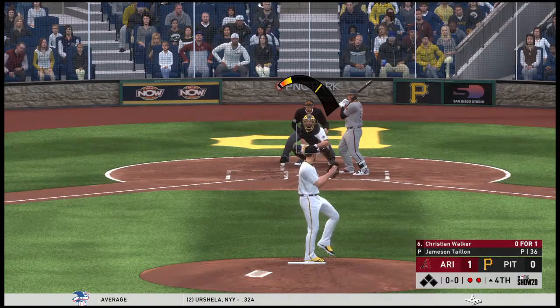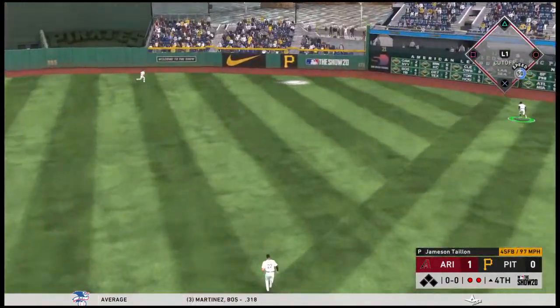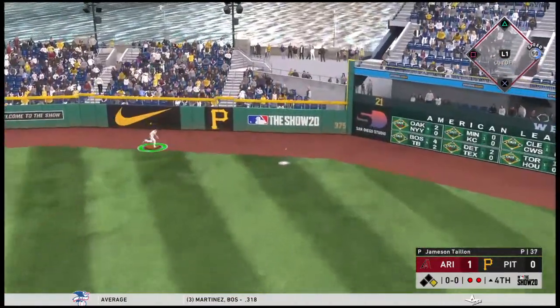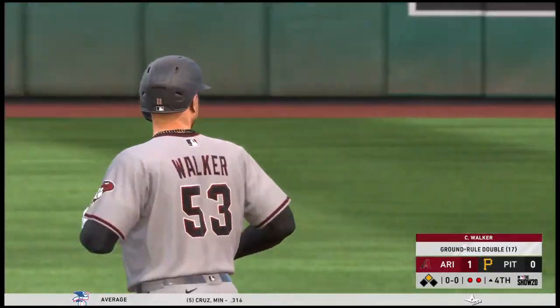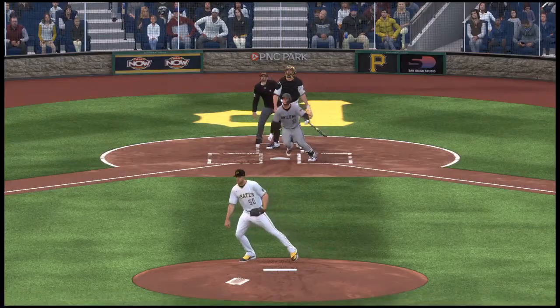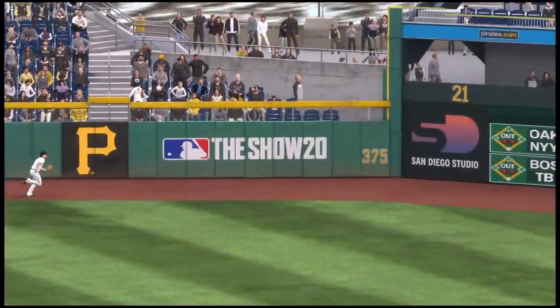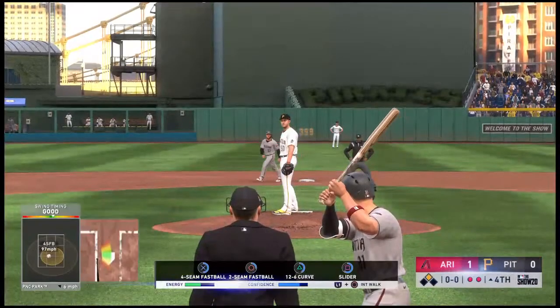First delivery to him on the way. High and deep to right center. And now that'll hop over the wall, so he'll be at second here with 2 away on a ground rule double. Pretty good swing right there as he drives this ball deep. One hops over the wall, and he can just walk into second base with a ground rule double.